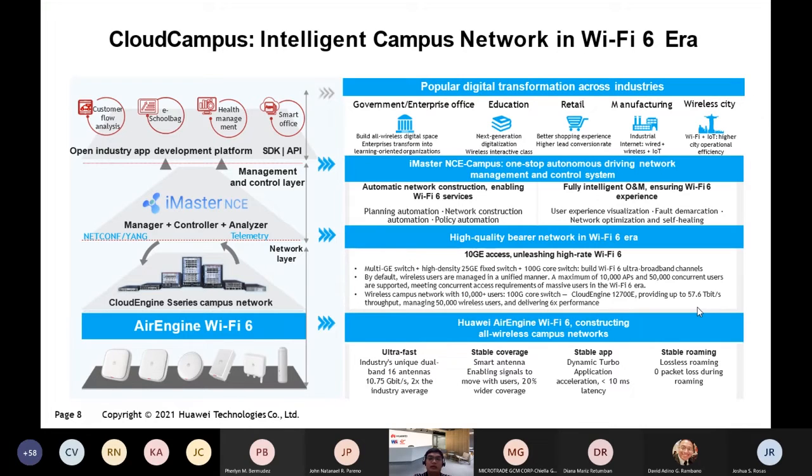Then we have, of course, the bigger network. You need a switching infrastructure that can address all the speed and bandwidth needed for Wi-Fi 6. That's why you see multi-GE switches coming with high-density 25 GE fixed switches, and then 100 GE for the core switches. All of them are available, and with the technology in our switches, we can also terminate and control the Wi-Fi access points in the switches as well. This is a very high-speed campus network.